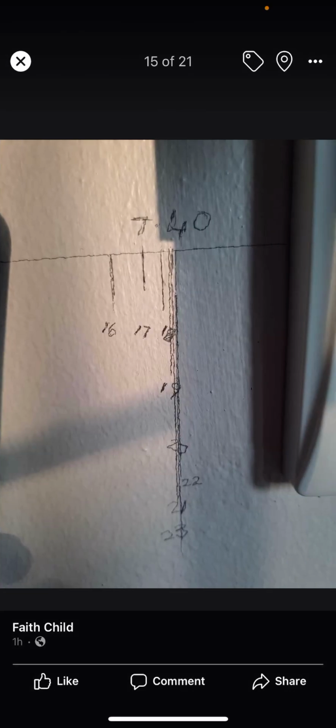This is our sister from South Africa, Wendy, and she collected from the 16th to the 23rd. Thank you, sister, for your diligence. And this was so unique.